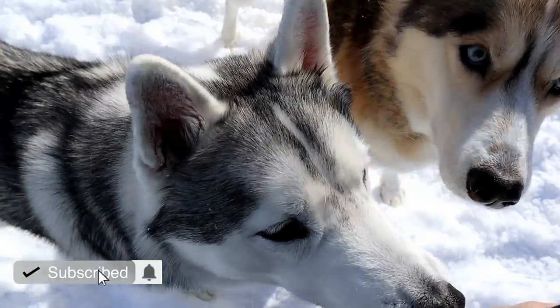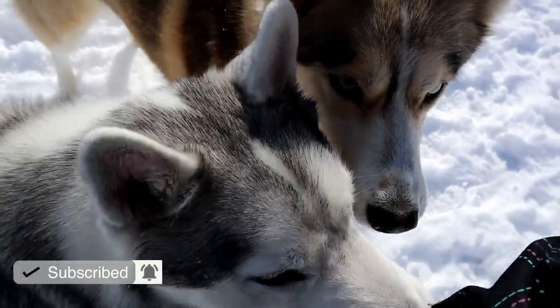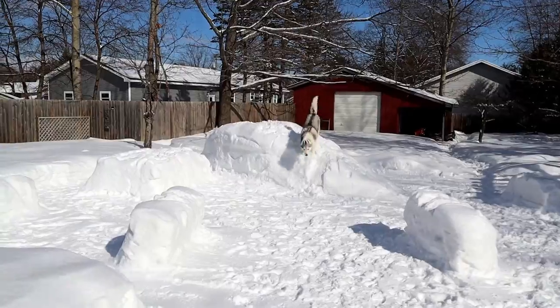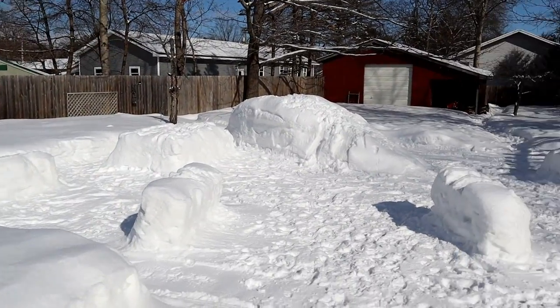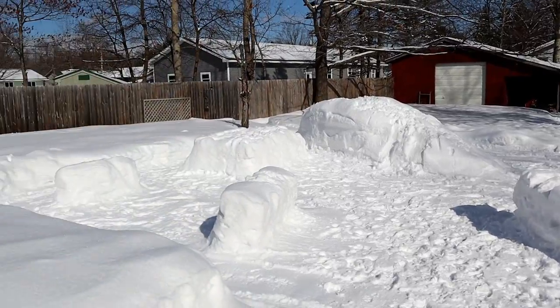Do you know I have treats in my pocket? Do you know that there's treats in my pocket so you girls will do some agility? Methus is gonna do it without any encouragement. All right, snow agility course. Let's see what they think.